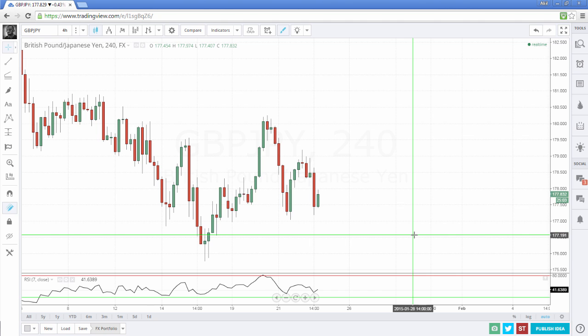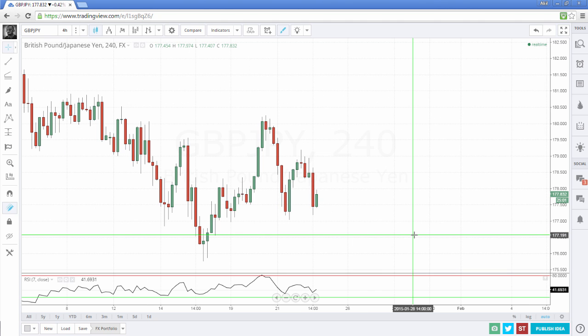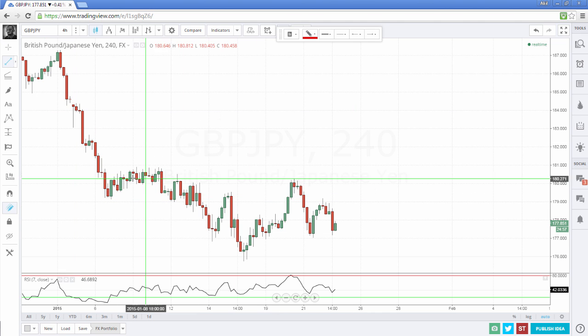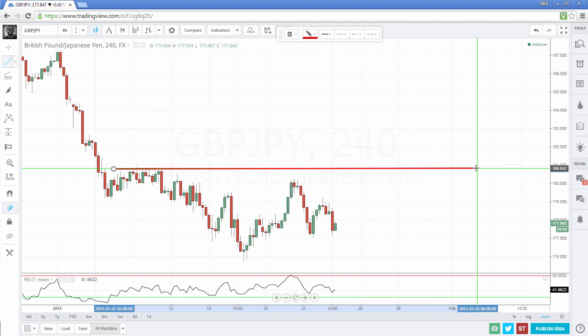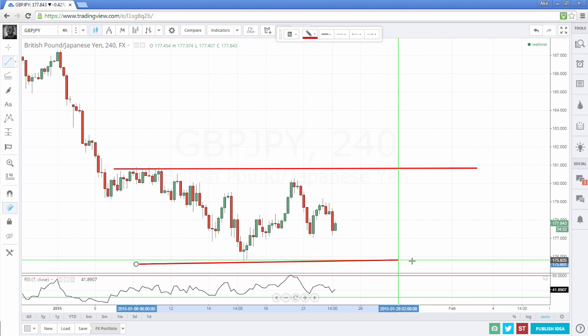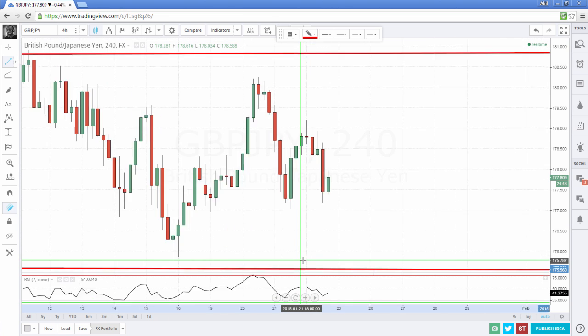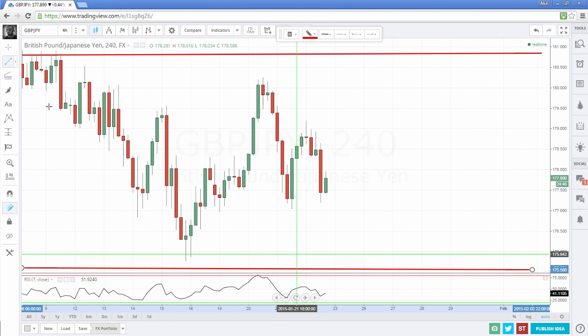In this particular scenario on the 4-hour chart, we actually have 2 potential trading opportunities. So you can see the market is in consolidation, where basically we're drifting downwards, but we're essentially going sideways right now. And there's an opportunity pattern-wise for both.